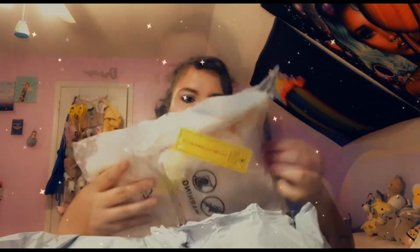And then I also did get this blanket. It's actually a little sack. Really, really warm. I like it. I think it goes up to 3 months.